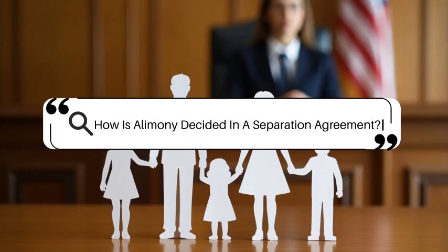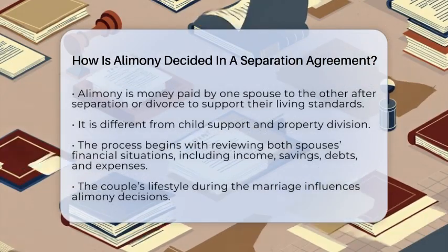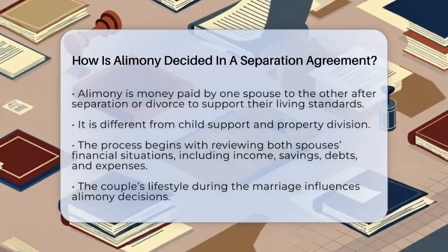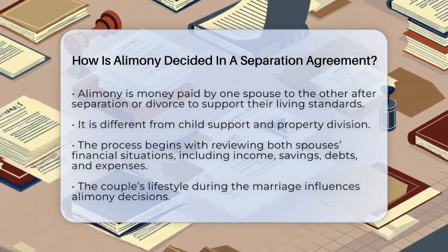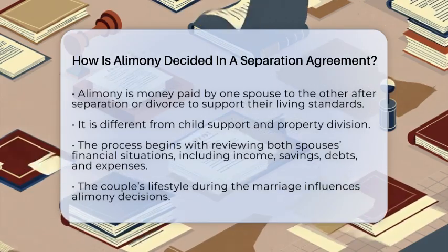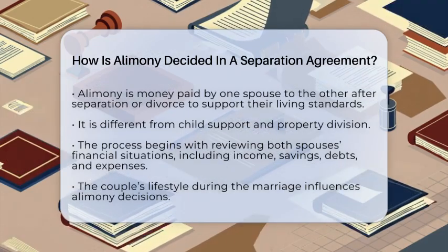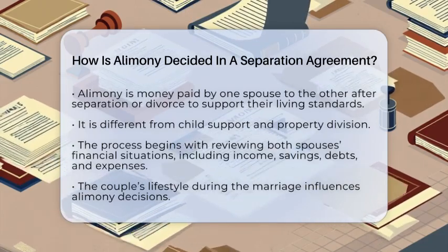How is alimony decided in a separation agreement? Imagine two people who once shared everything, now trying to figure out how to split their financial future. That's where alimony comes into play. When couples decide to separate, they often include terms about alimony in their separation agreement. But how do they decide what's fair?